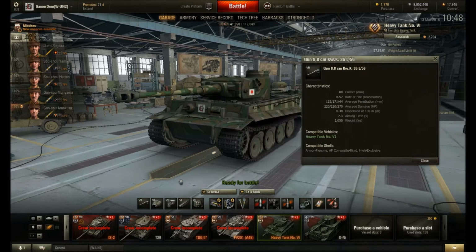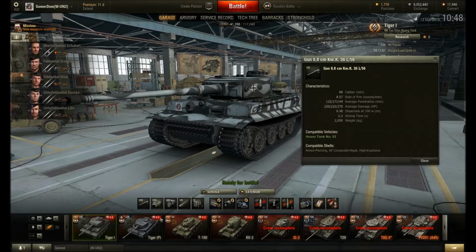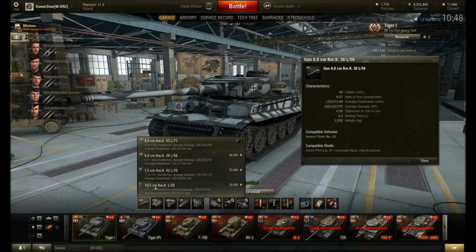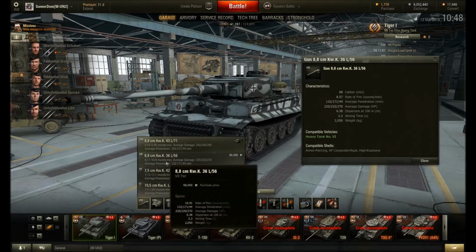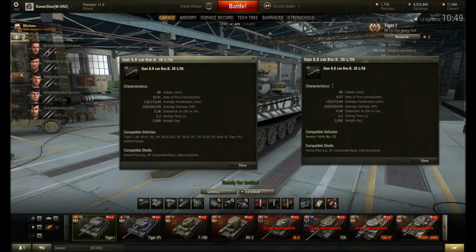It basically is one of the lower tier German 88s. Let's have a quick look at the setup. So yeah, it's the second from top gun that you get on the German Tiger, but slightly worse. Just looking at the rate of fire.